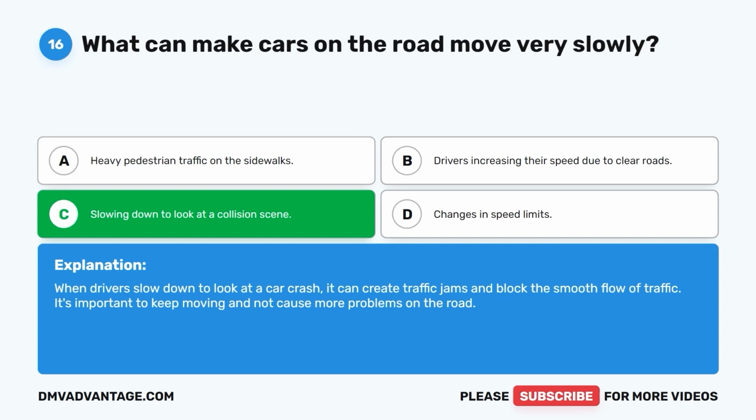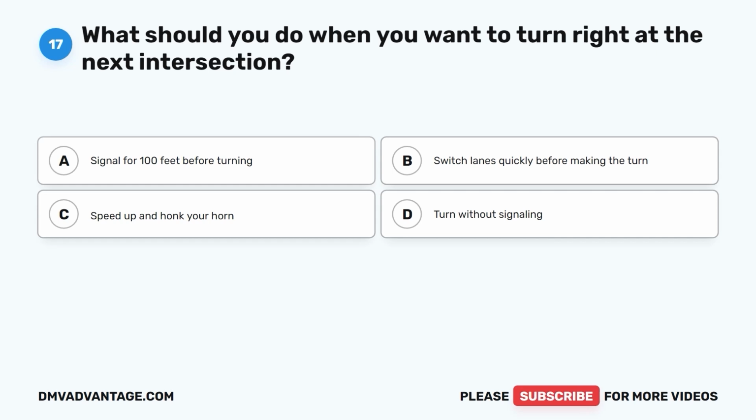Question 17. What should you do when you want to turn right at the next intersection? A. Signal for 100 feet before turning. B. Switch lanes quickly before making the turn. C. Speed up and honk your horn. D. Turn without signaling. The correct answer is A.